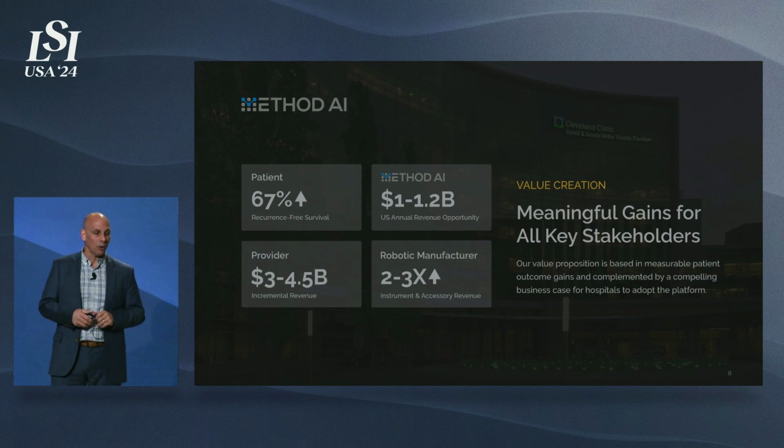We don't make the assumption we'll get them all back. We assume only 20% of those cases are back into the surgical suite because for the first time, a surgeon can see the complexities of the case below the surface of the organ and be guided through that procedure. There's a nice revenue opportunity here for Method, upwards of $1 billion through a capital hybrid software as a service model. We're really leaning in on the software portion of the pro forma.